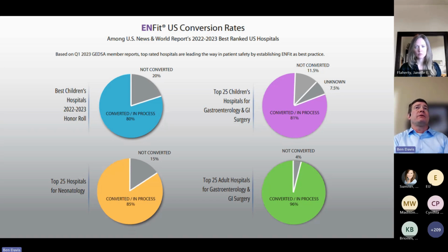And so the thought was, why don't we use U.S. News and World Report's best ranked hospitals, because that'll give us a manageable list. So we picked these 4 categories, because they seemed like they would certainly be using enteral devices: the best children's hospitals honor roll, top 25 children's hospitals for GI, top 25 neonatology hospitals, and then top 25 adult GI centers.